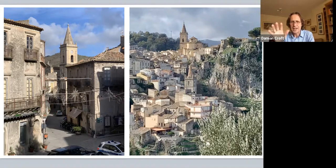Not terribly much to see, but the other reason to visit these villages is that invariably there is a wonderful trattoria. And this is absolutely true of Novara di Sicilia. There is just behind where this photograph, just somewhere down here, a fabulous little trattoria. And that's partly why it takes so long to drive from one side of the island to the other, because invariably you stop off for a meal and have a long lunch.